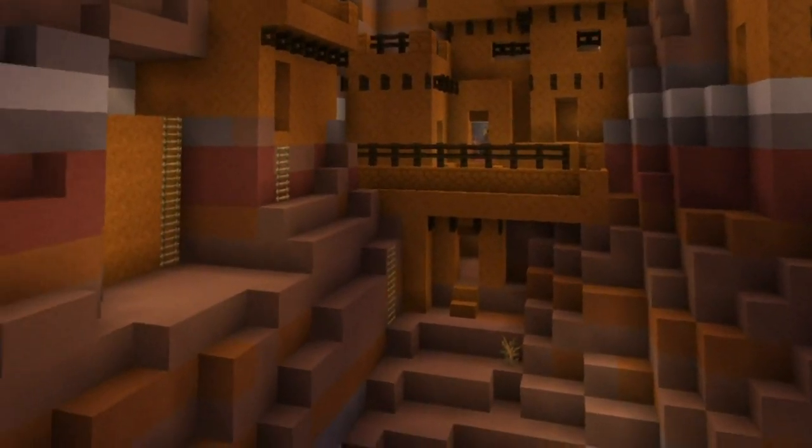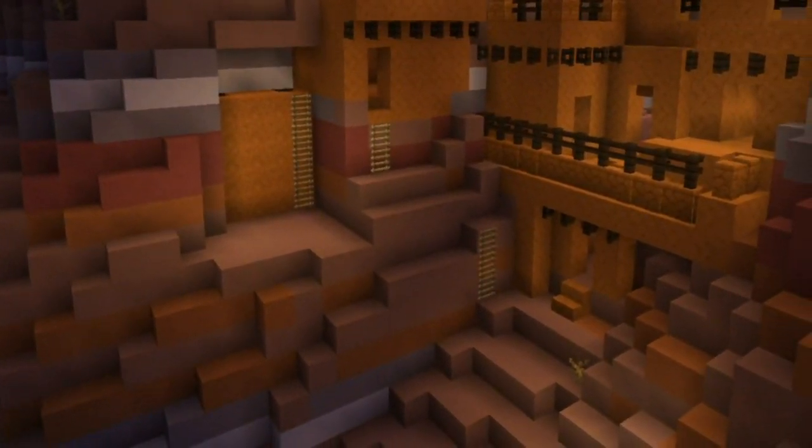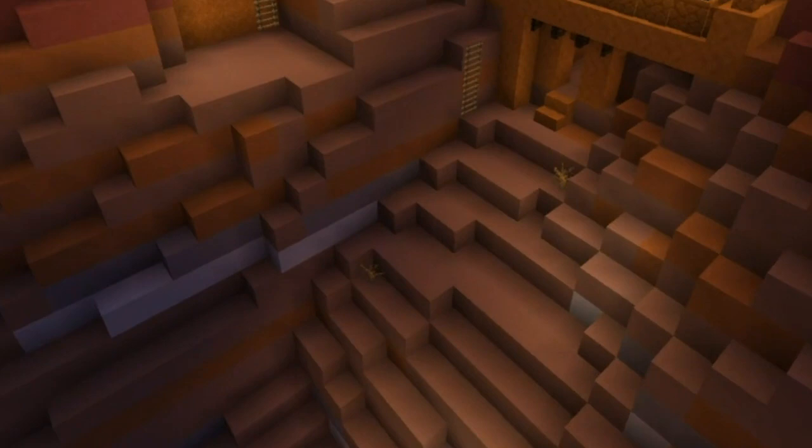Ancient Pueblos used ladders to climb up the cliffs and to get to the different levels of the buildings.